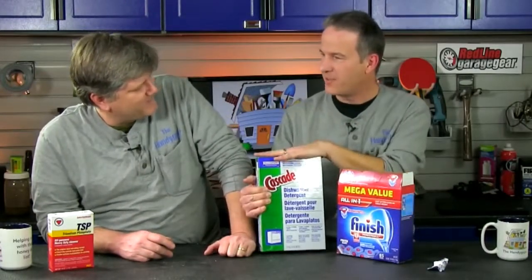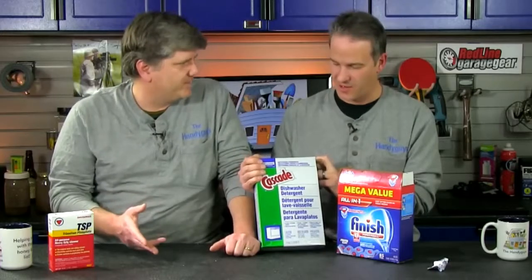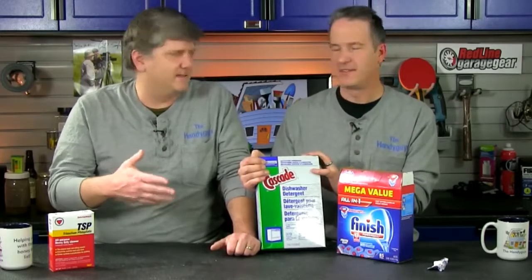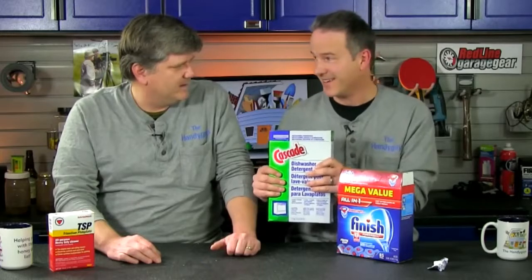And what's different about this Cascade? This is Cascade that's marketed and sold to commercial institutions. Okay. So this is what they'd use in restaurants, in hospitals, and places where it's important that the dishes are clean the first time through. So this is Cascade. It is.